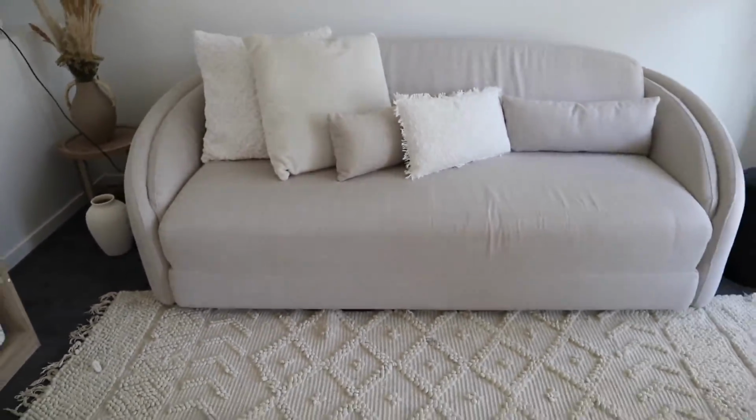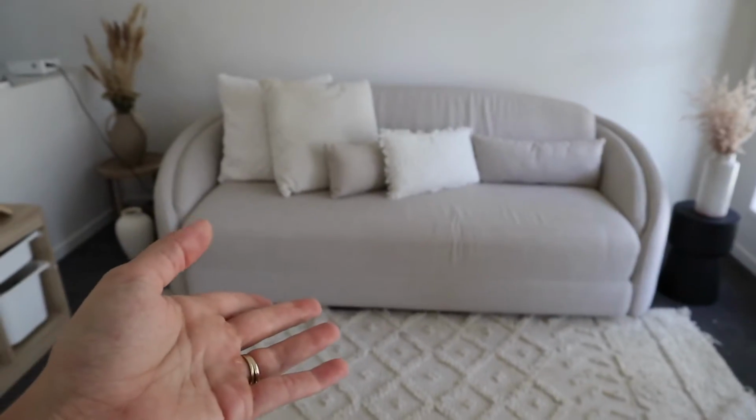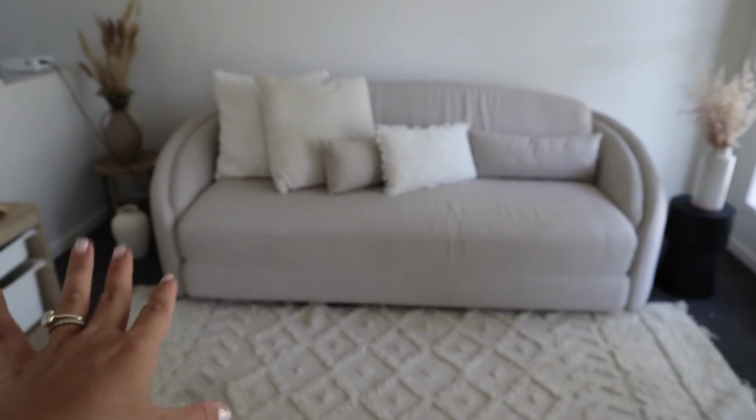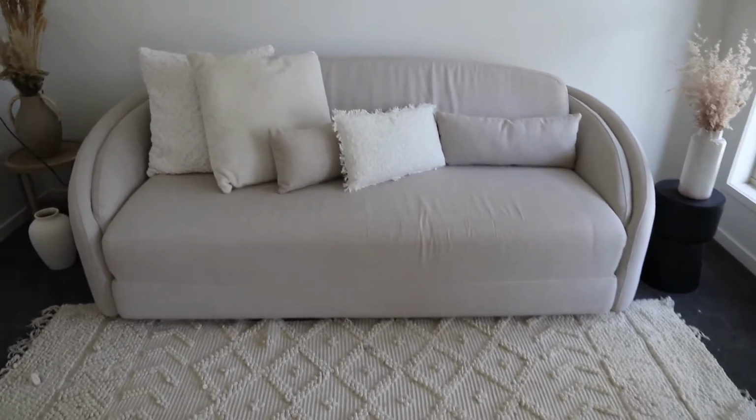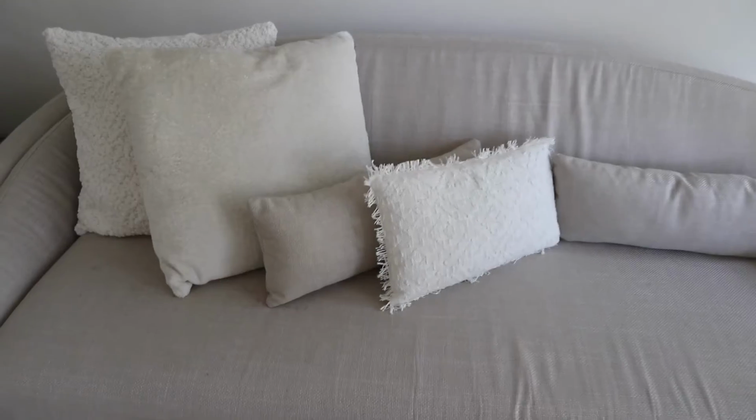I was fuming, because if you're a mum, you know that it's such a waste of time spending any money on anything colored or beautiful, because your kids are guaranteed to ruin it. And I just need to remind myself that it's my fault for buying a cream couch.